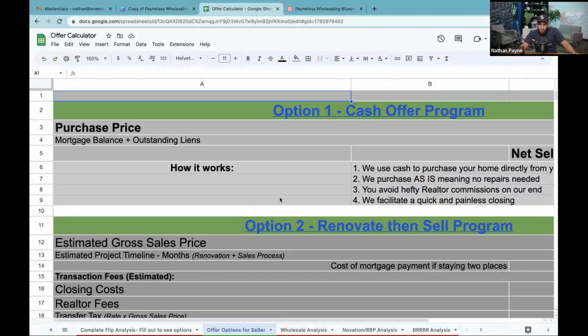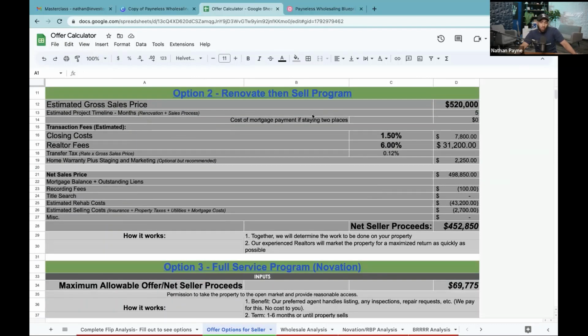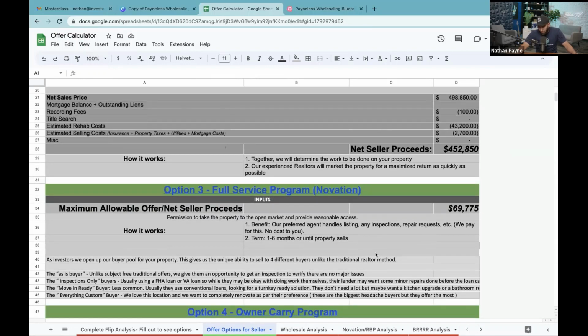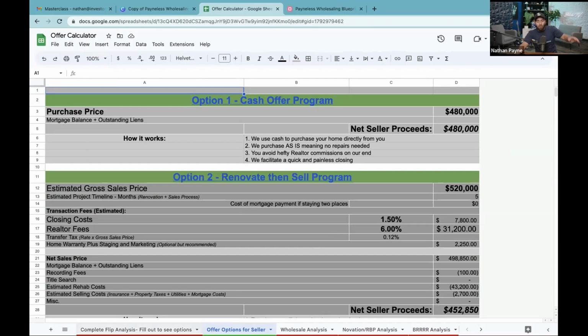And this is the sales process that we go through. We literally run the numbers with sellers and we say, "Hey, this is your cash offer. You can also renovate it yourself. And if you don't want to renovate it because you don't have the money, we can also list it for you. We can do a novation or we can do creative terms." This spreadsheet fills out all the options and the offers and what the seller will make depending on your strategies.